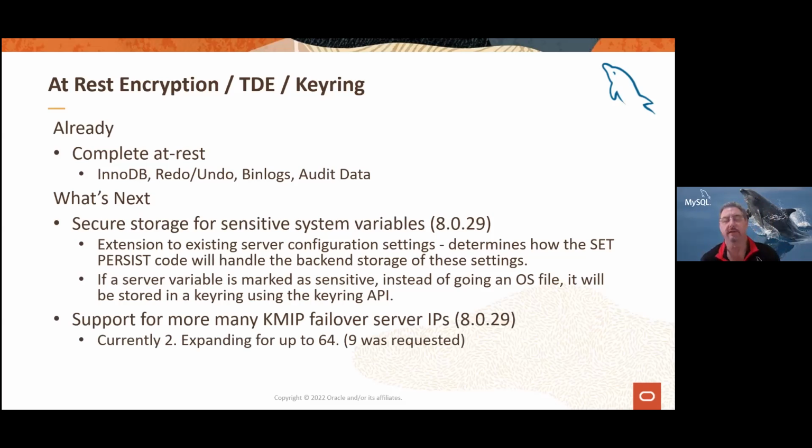Also, for those that have integrated your key store with MySQL transparent data encryption, we're going to add to the number of servers that you can fail over to. Currently, it's set to 2. We've had a request from some of our bigger customers to expand that. We're going to bring it up to 64, although up to 9 was requested. And these are for folks that may be deploying this worldwide and need multiple servers to connect to.